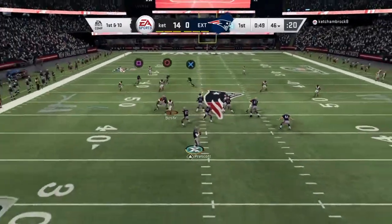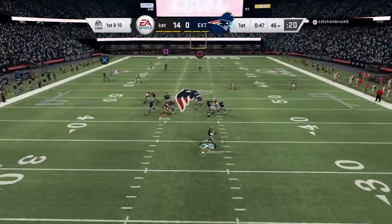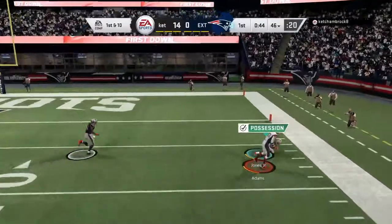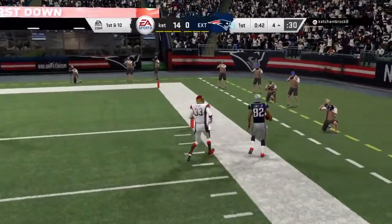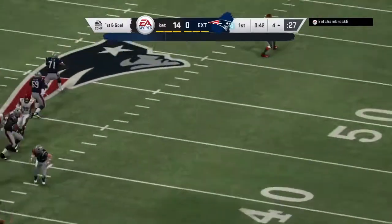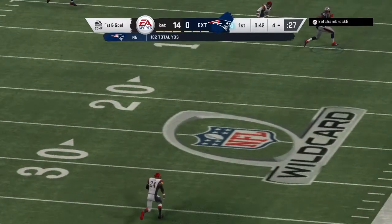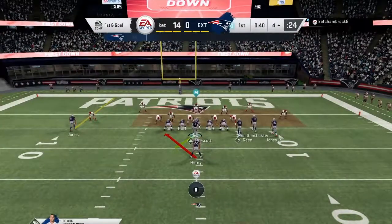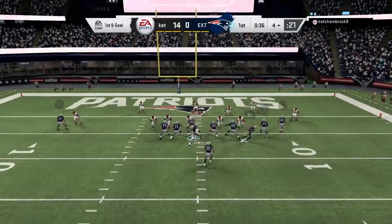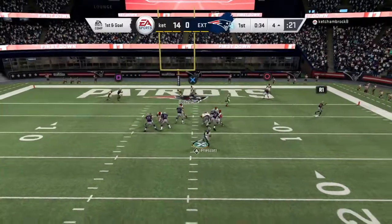Play fake. Here's Prescott. Looking downfield for Jones. Oh, man, it's caught at the 6-yard line. And finally out of bounds inside the 5 at the 4. The Patriots into the red zone for the first time. They've got a 1st and goal just inside the 5.